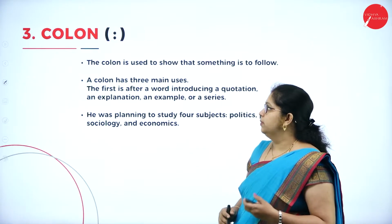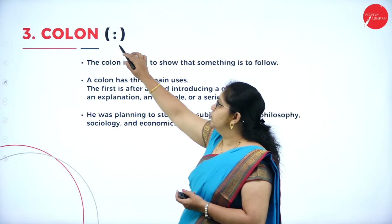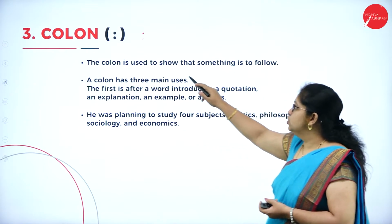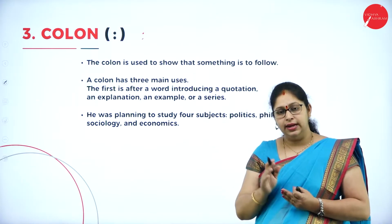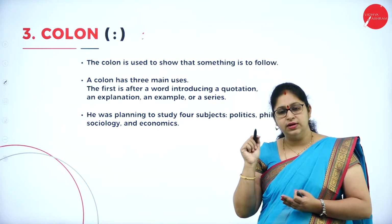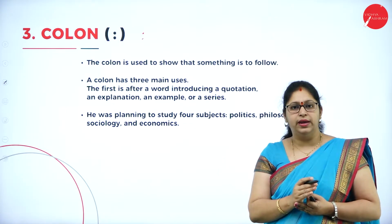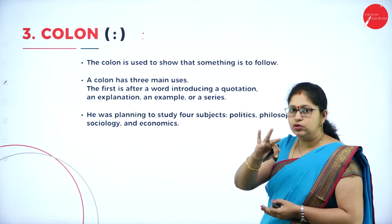This is about the semicolon. Next is the colon. The symbol of the colon is two dots. The colon is used to show that something is to follow. If a colon is there, that shows there is some information after that. There will be a phrase, and after that if there is a colon, you need to understand that something follows. A colon has three main uses.